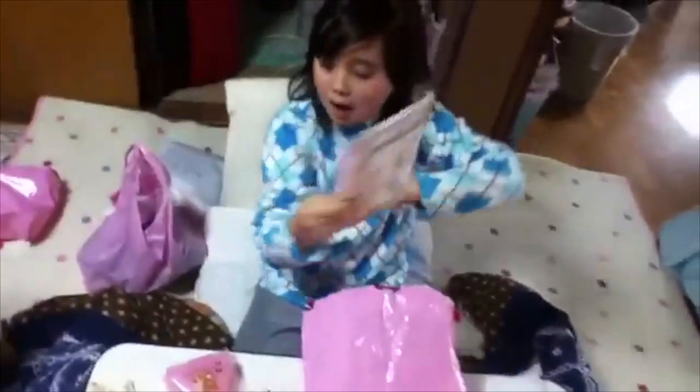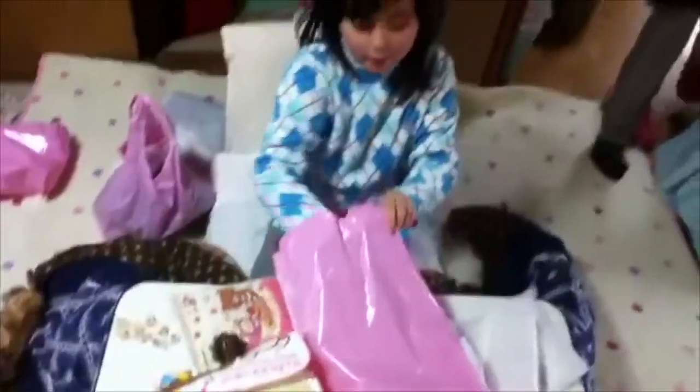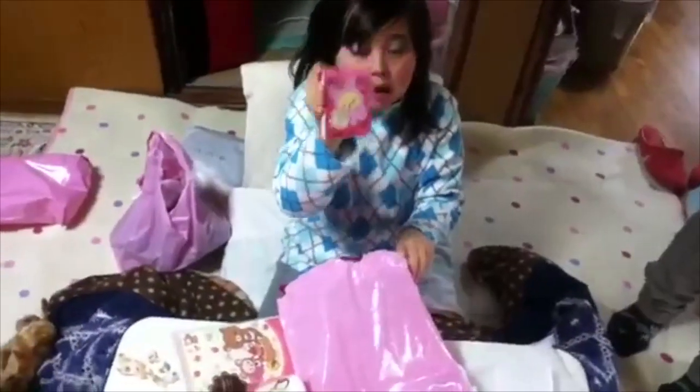This is a letter set. The letter sets in Japan are so nice. Lots of paper, lots of envelopes, lots of different designs. A really good collection of things. A little tiny memo pad. That's a really cute little one with Korilakkuma on it, dressed like a bunny.